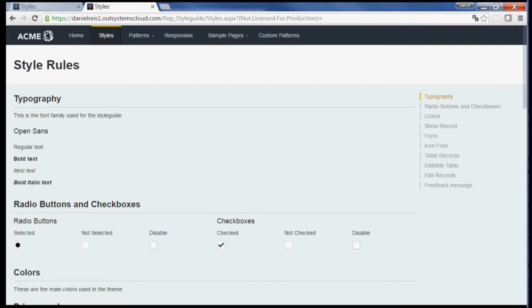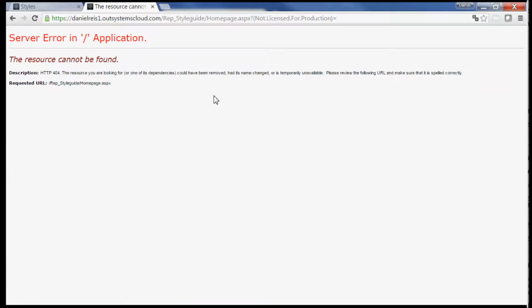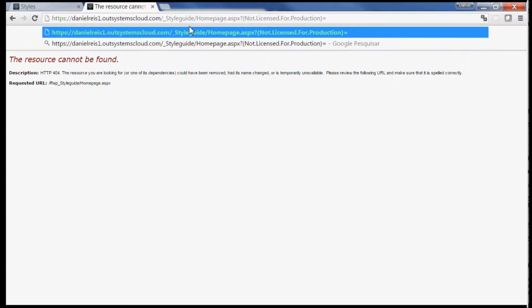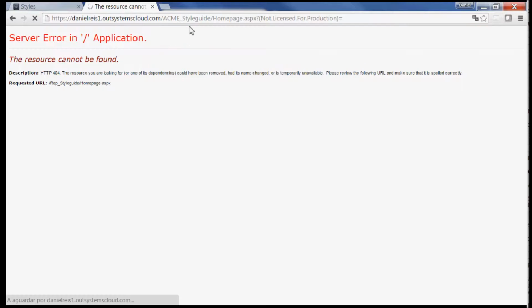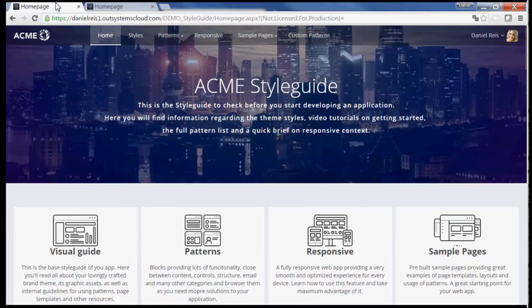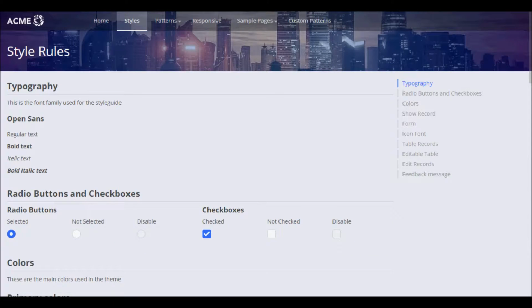Okay, now I'm going to show you. I need to change the name, of course. And as you can see, they are quite similar. So now we have our theme cloned by Lisbon, our Acme theme.